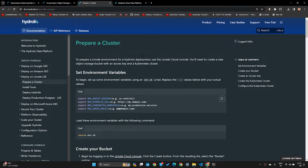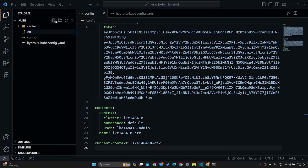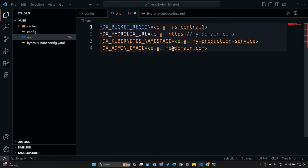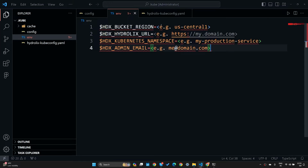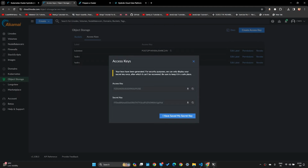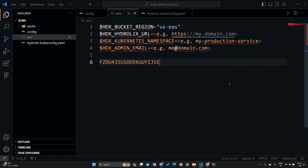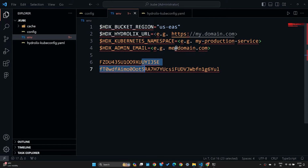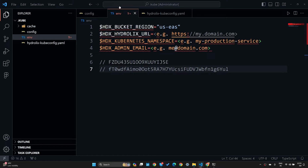So kubectl is working. Okay, now let's create all these environment variables. Let me create a file called env. And inside env, since I'm on Windows, I'm going to make it something like this, $, and your region will come here, which is US East 1, if I'm not wrong. US East 1. Let me copy the access keys as well, and let's copy it here, and we'll need this later, so we'll keep it here. By the way, we don't need this env file. I'm just creating it for my convenience so that I can edit and change all these regions and everything.